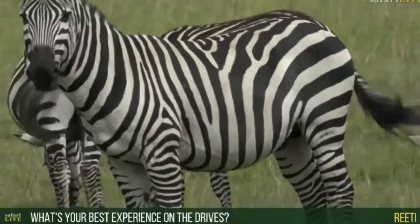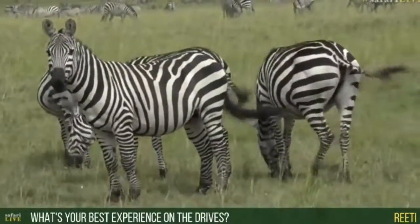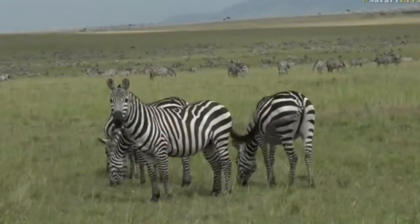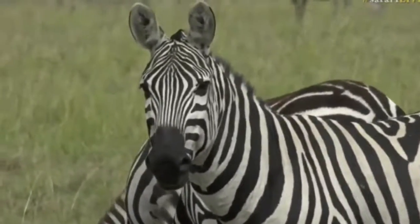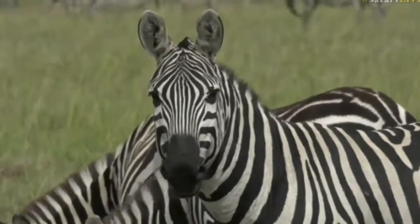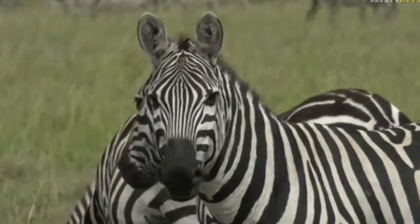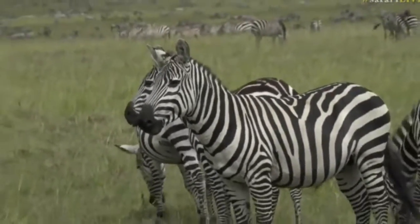Riti is wondering, what is my best experience on these drives? Well, I've had so many wonderful experiences. I would have to say in the Mara, it's definitely been time with the cheetahs and some of the hunts, failed and successful, that we have seen. I would say it's my highlight so far, but of course, I'm sure as we spend longer up here, the highlights are just going to become so numerous, we're not even going to be able to choose one at all.